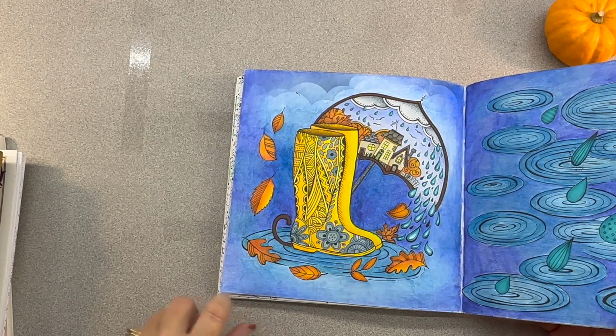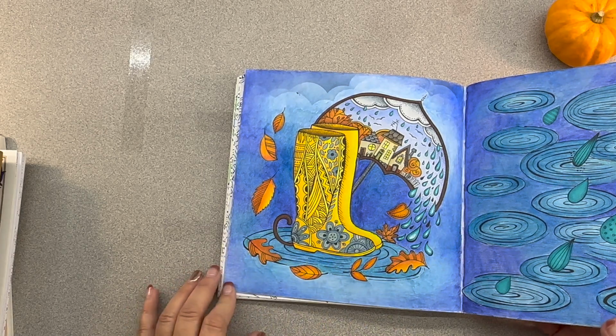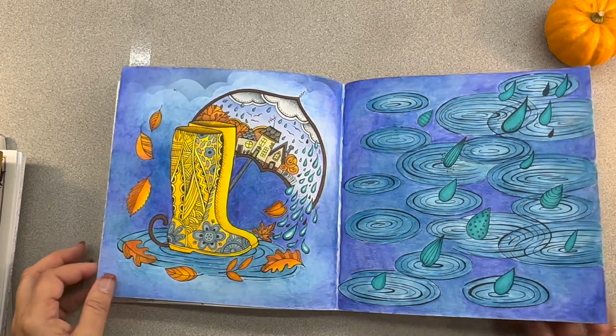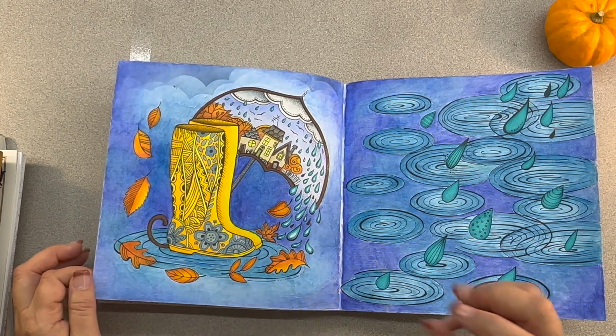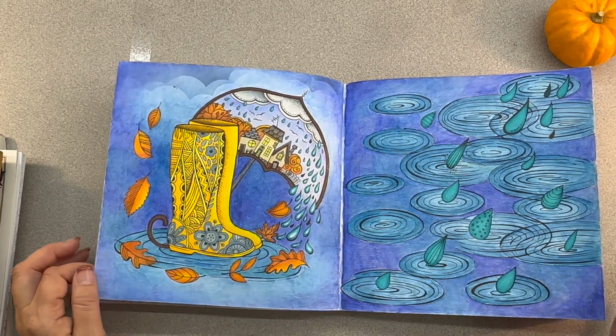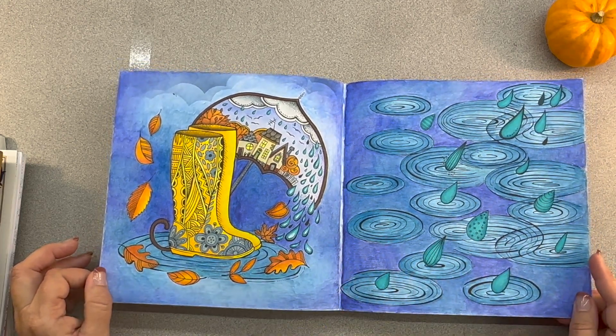I kind of filled in some of the splotchy parts because I'm still learning how to move that Inktense around, but overall I just love these colors together. And like I said, we both decided after doing this page independently to just finish this page too to match. So the same colors in both pages.